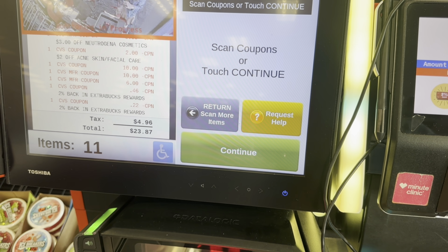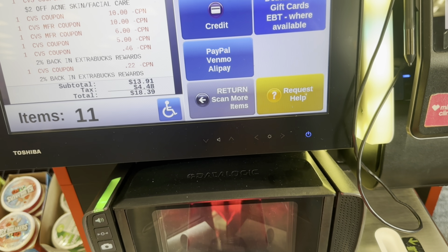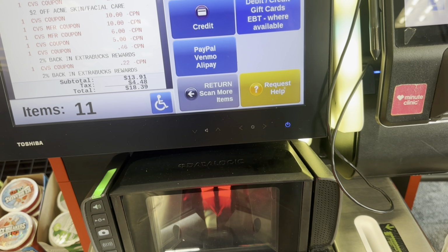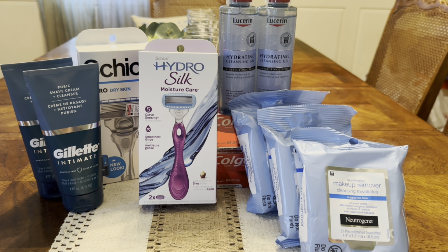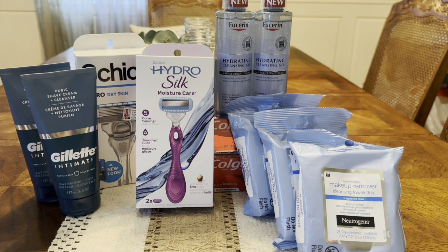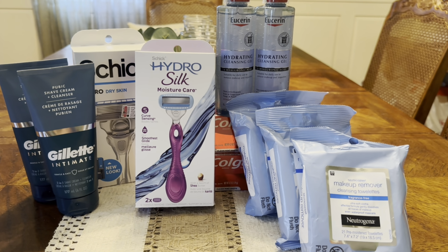Scan coupon now. All right, guys, so after my other $5 extra buck, I'm at $13.91 plus tax. All right, guys, so I am back home, and this is my CVS haul for this week. I'm so excited about this haul.